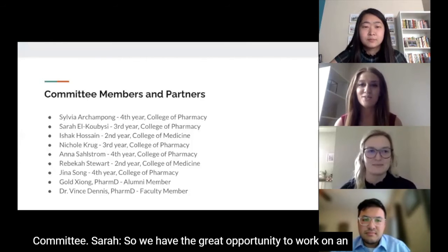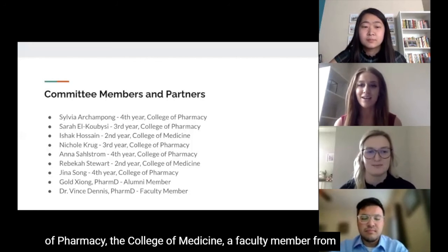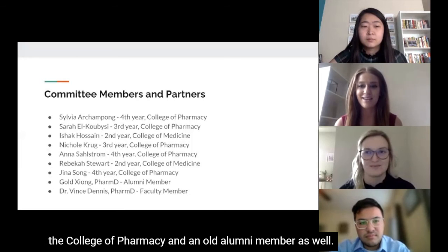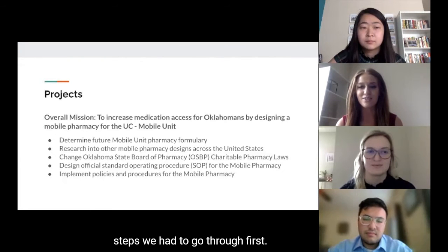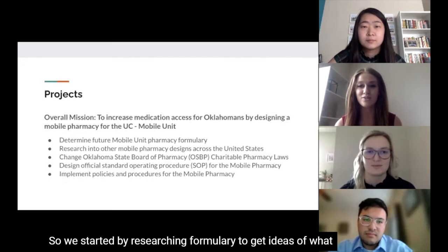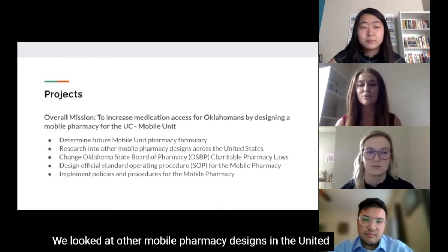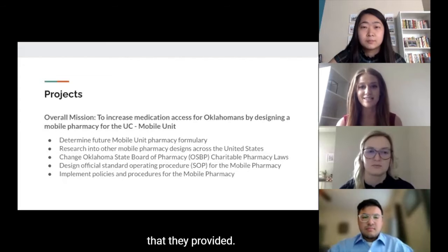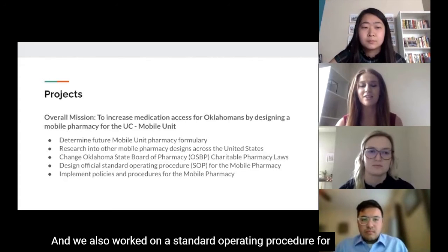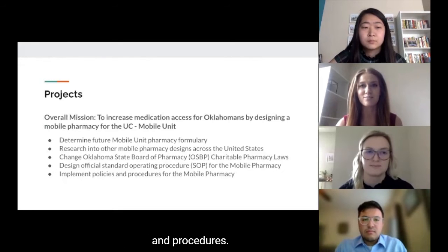So we had the great opportunity to work on an interdisciplinary committee here with members from the College of Pharmacy, the College of Medicine, a faculty member from the College of Pharmacy, and an old alumni member as well. So to set up the mobile pharmacy, we had a couple different steps we had to go through first. So we started by researching a formulary to get ideas of what kinds of medications we could carry. We looked at other mobile pharmacy designs in the United States to get ideas about their formularies and also services that they provided. And we also worked on a standard operating procedure for the mobile clinic and how we could implement those policies and procedures.